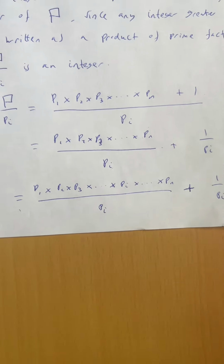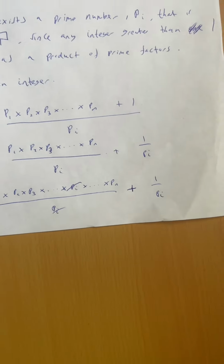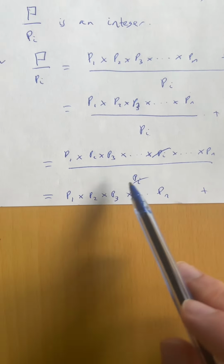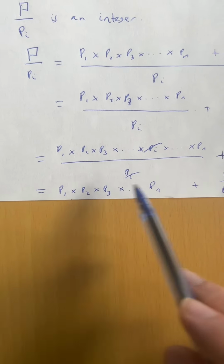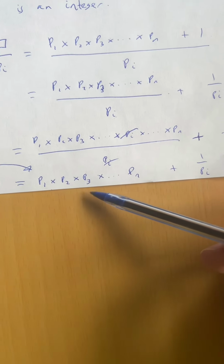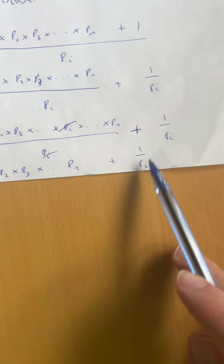So what's going to happen with this first fraction? Well, the Pi is just going to cancel out like that, right? So now we're left with this product of prime numbers missing the Pi. I'm just going to write a note here to say that this is missing the Pi. So Pi no longer exists in this product of numbers here because now Pi is cancelled out. So you've got this product of numbers here plus 1 over Pi.